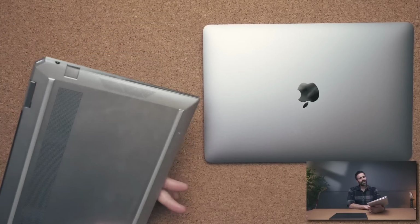Besides that, I think that's it between the MacBook Air and the HP Spectre X360. So a 2-second recap: go for the Surface Laptop, which is the best bang for your buck out of all the ones I suggested.